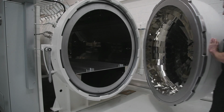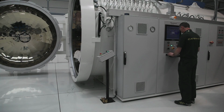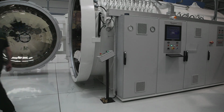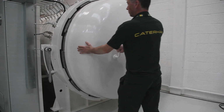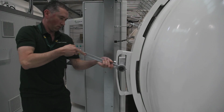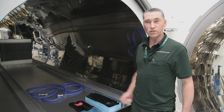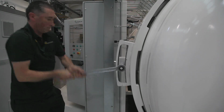The small one will do a lot of our day-to-day jobs, and the larger one, which is 16,000 kilos, will do our chassis, our floors, all the bigger components. It's still used quite often, but the small one will be used 24 hours of the day because of its size. It's very convenient, easy to load.